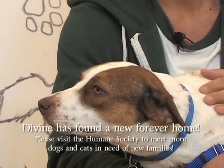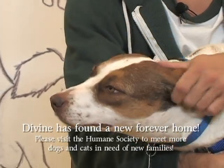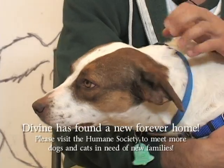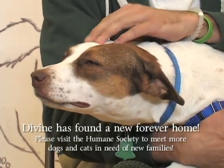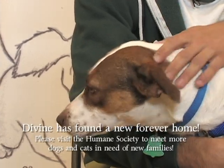This is Divine. She is a 2-year-old heeler mix. She's very affectionate, very loving. She loves everybody she meets. She was housed with another dog here at the facility, and she did very well with them. We'd still ask that you bring your dog by to meet with her and see how they get along. She loves going for walks and hikes. She's still very active for her age.